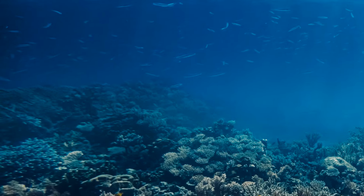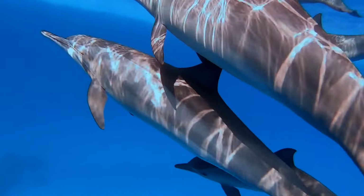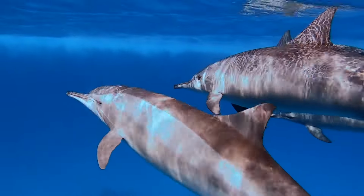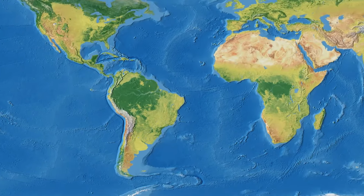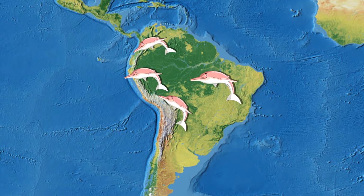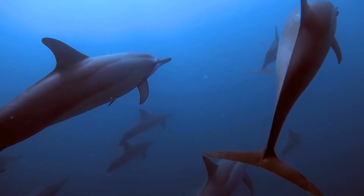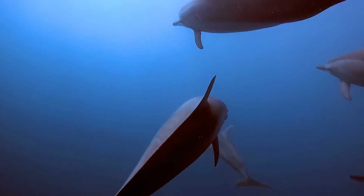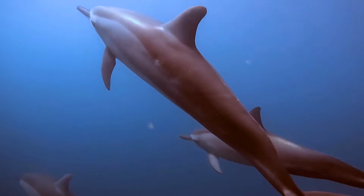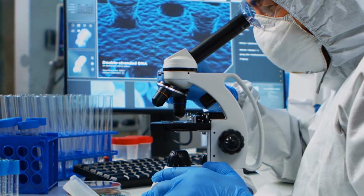Aside from that, they look like regular dolphins with plump bodies, bulbous foreheads, skinny snouts, chubby cheeks, and small eyes. They can be found in countries like Bolivia, Brazil, Colombia, and Peru. They're also the only species of river dolphin found in the Amazon River. Unfortunately, these little guys are officially a critically endangered species, so there are not many specimens available that scientists can study.